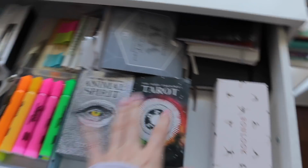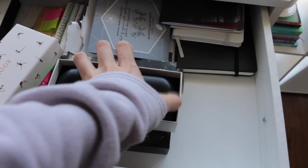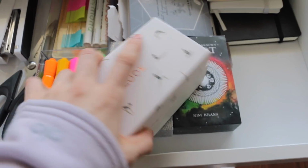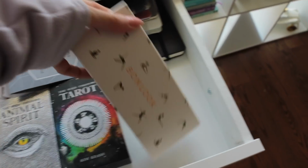So I just have my tarot decks. I have one of the pairs of the Bonla glasses, like reading glasses. These ones are, I'll show them to you, the rose gold ones. These ones here. So I've kept them in here so they're easy to grab for when I need to do computer work. And then look at this box, guys. They have little yogis all over it. It's so freaking cute. Highlighters.